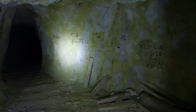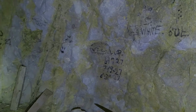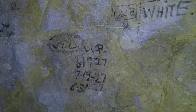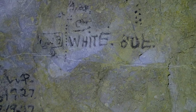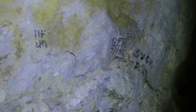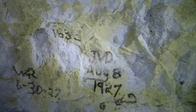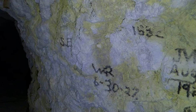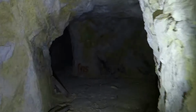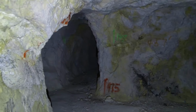I just started walking back here because I was looking at the dates. Might as well go here. 27. White out. Another 27, 32, 27. All right, I like it. You said that was a three-way junction? Yeah. Low across the way, yeah.